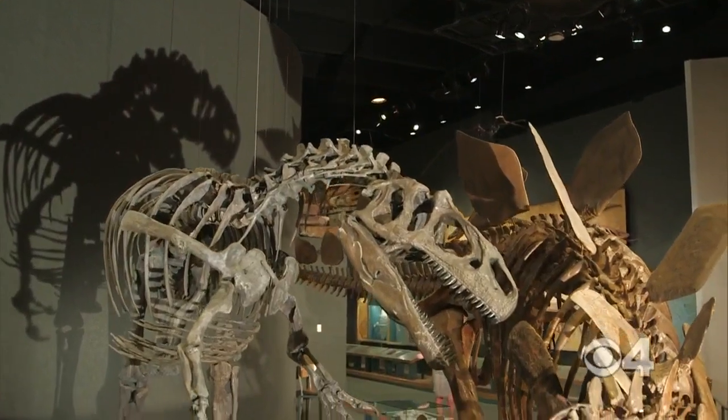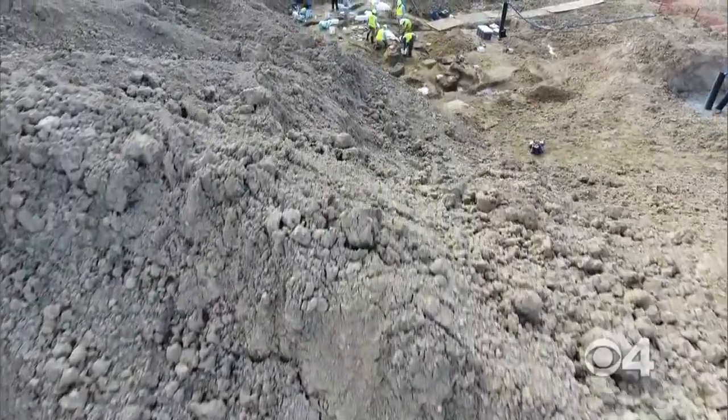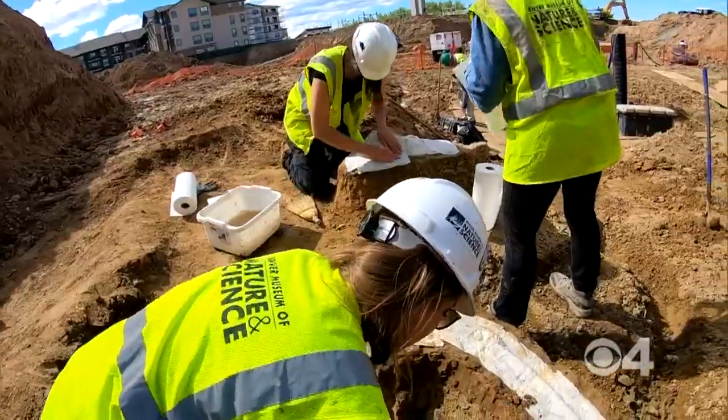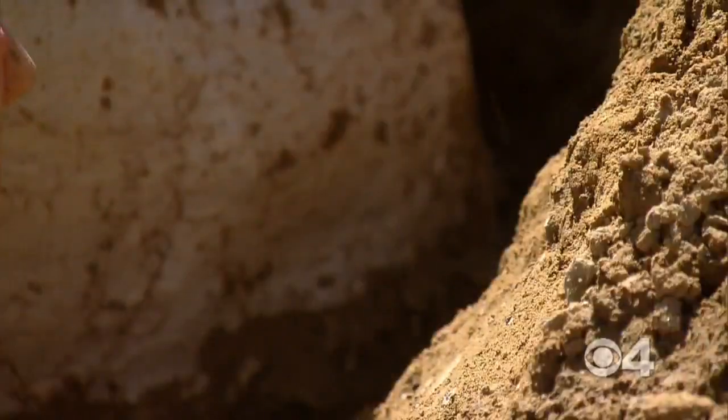Dinosaurs, giant beasts that roamed the Earth millions of years ago. I'm Jamie Leary. The Denver Museum of Nature and Science is home to dinosaurs from all over the world. This latest discovery of a triceratops in Highlands Ranch gave photojournalist Mark Nature and me the opportunity to get up close and personal with one dedicated dinosaur hunter.